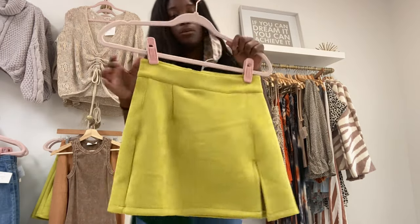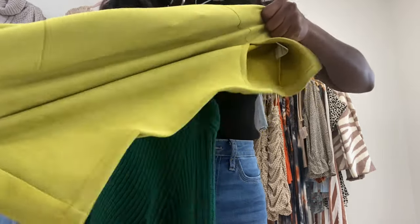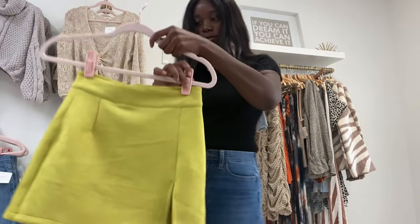This skirt is another one of my favorite pieces too, because it's so stretchy. Look at that. Look how much stretch that is. And it's so soft. This is that suede material though.